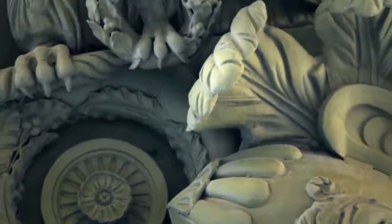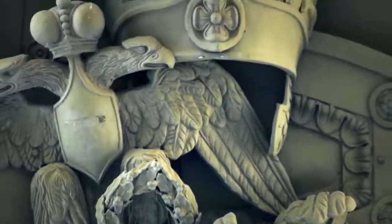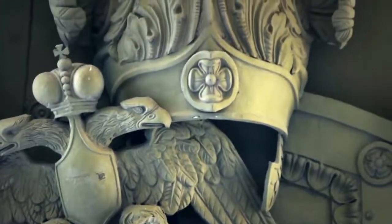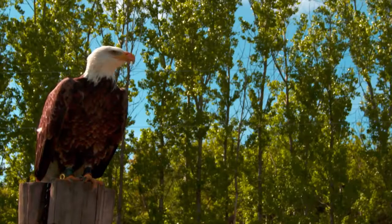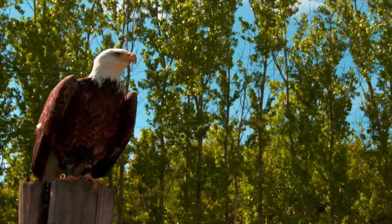Throughout the history of civilization, the eagle, in all of its forms, has symbolized power. In North America, the symbolism lives on in the bald eagle.